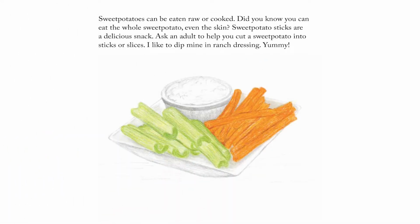Sweet potatoes can be eaten raw or cooked. Did you know you can eat the whole sweet potato? Even the skin? Sweet potato sticks are a delicious snack. Ask an adult to help you cut a sweet potato into sticks or slices. I like to dip mine in ranch dressing. Yummy!